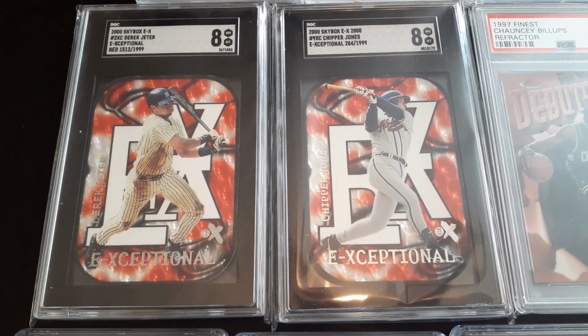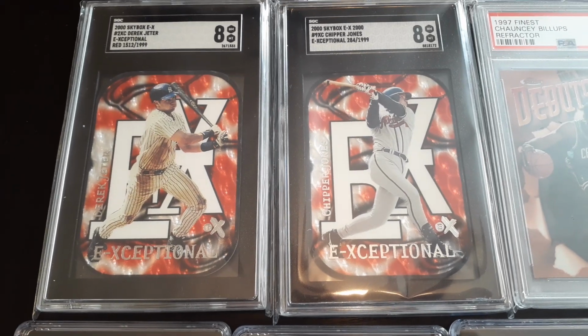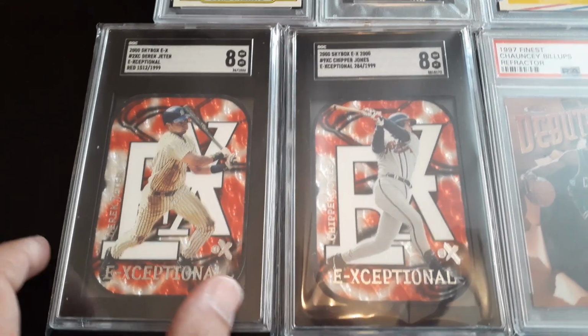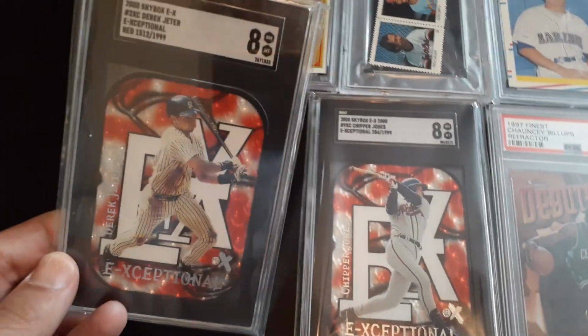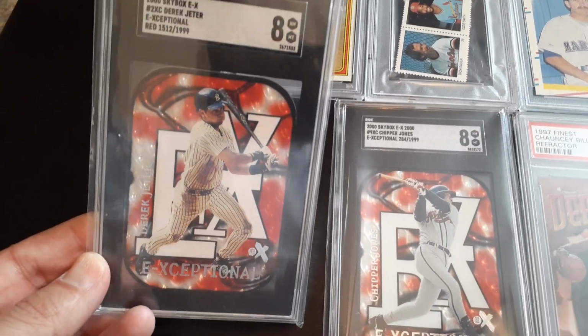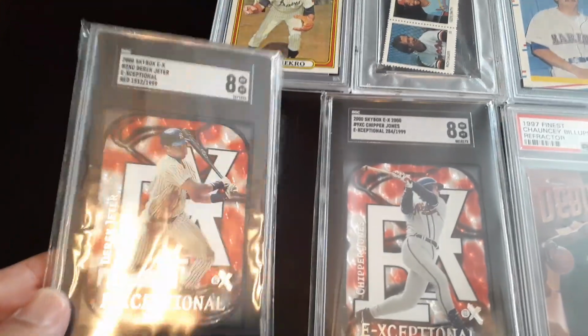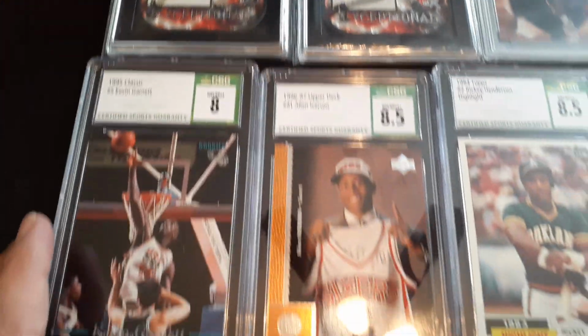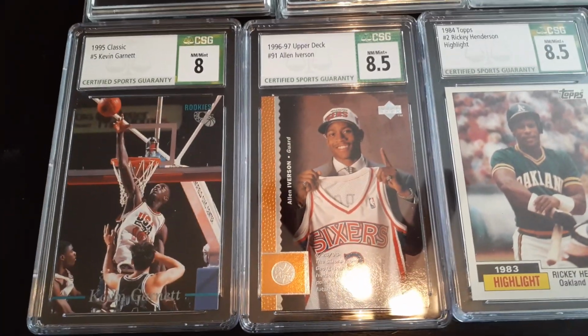These are the EX Exceptionals from 2000 Skybox EX 2000. I continue to collect these. These are some of my favorite inserts from, I guess, not necessarily the 90s, but early 2000s. I've got a couple of these raw, trying to get them all graded one form or another. Prefer them being PSA slabs, but they still look good. A couple of CSG slabs as well.